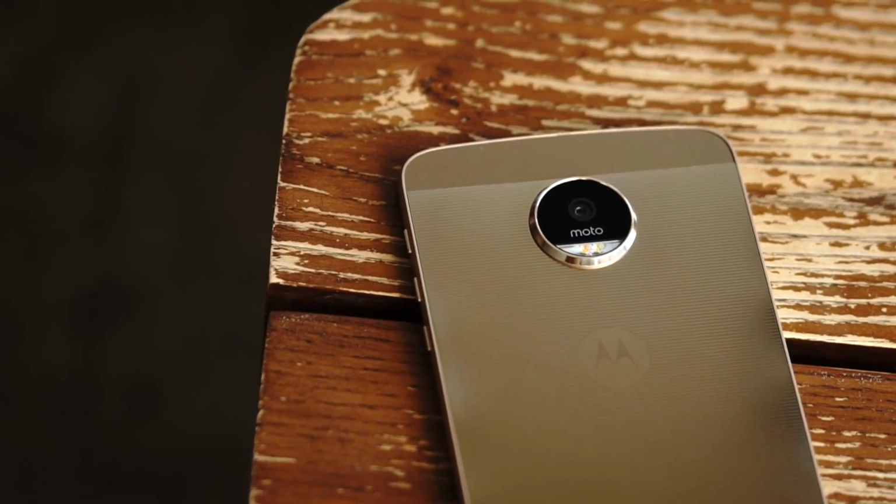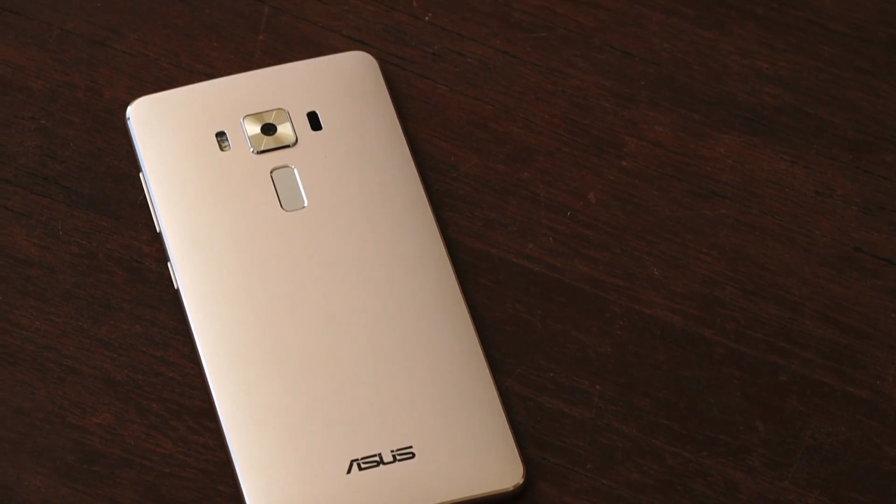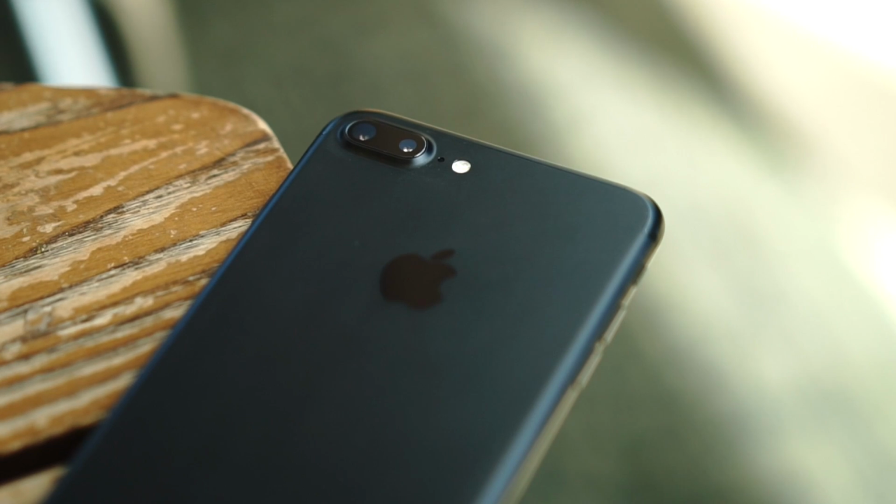Mirror, mirror on the wall, which smartphone takes the best photos of them all? Hola from Barcelona, Spain. I'm Michael Josh, and you're watching GadgetMatch. Here at Mobile World Congress, the world's best smartphones for 2017 will be announced. But if you could buy a phone today, which phone has the best camera? That is what we sought out to find.